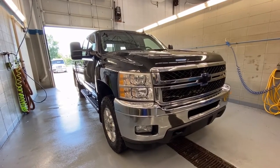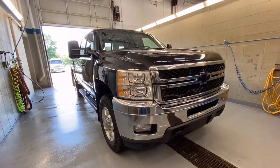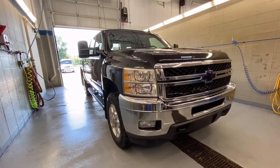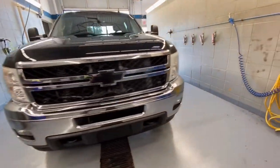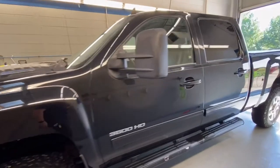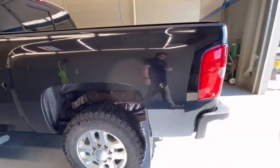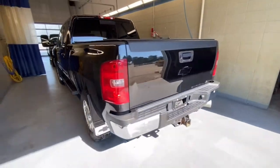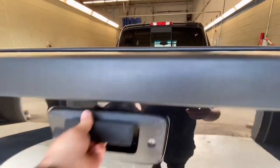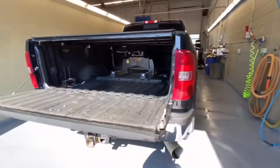We are looking at a 2011 Chevrolet Silverado 3500HD LTZ Crew Cab with a 6.6 liter V8 Duramax diesel engine in black. It's got the black bow tie on the front, fog lights, chrome grille, side steps along the side, mud flaps, and you've got your trailer hookups. Black bow tie on the back. Right at the back, you've got the fifth wheel hitch, as well as the box liner and tonneau cover.